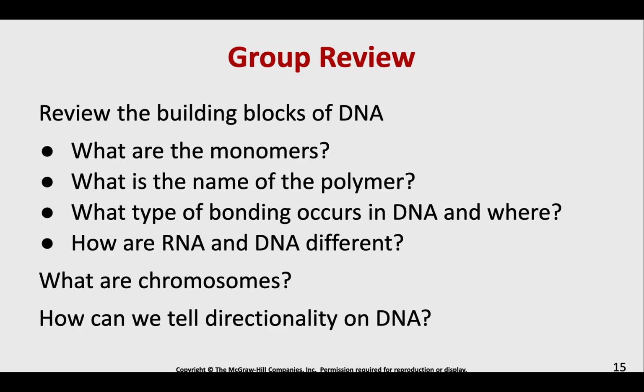Everybody on the same page with DNA? Feel good about it? Close enough. Okay, so what are chromosomes? Yeah, so a long strand of DNA, basically, but a chromosome also has proteins that the DNA is wrapped around. So it's a complex of DNA and proteins, and we're going to expand on that in a little bit.